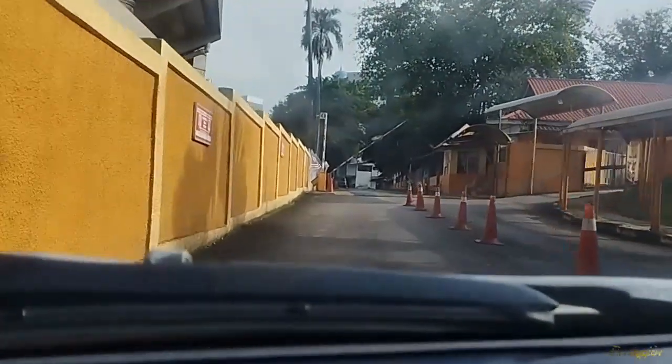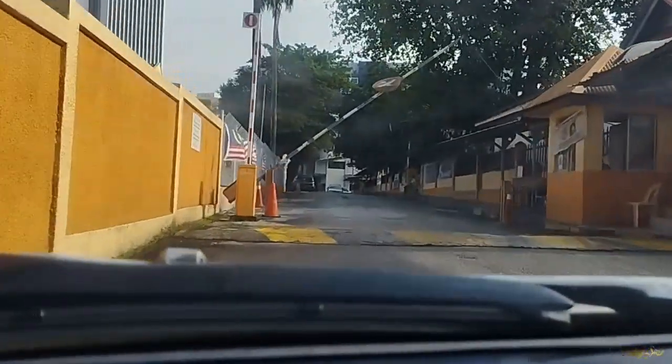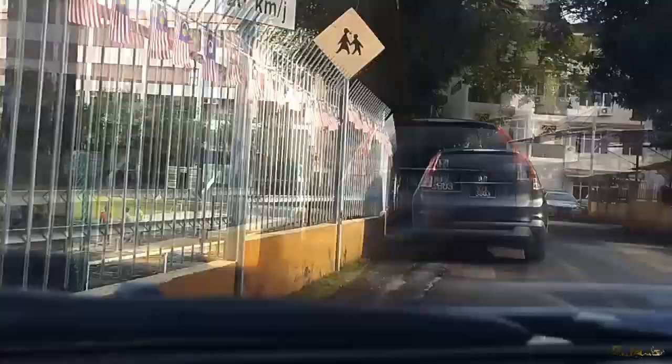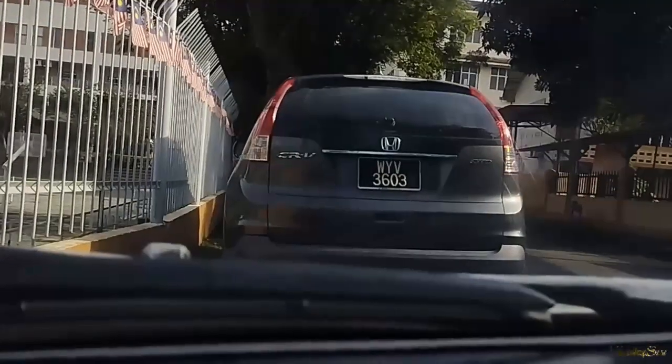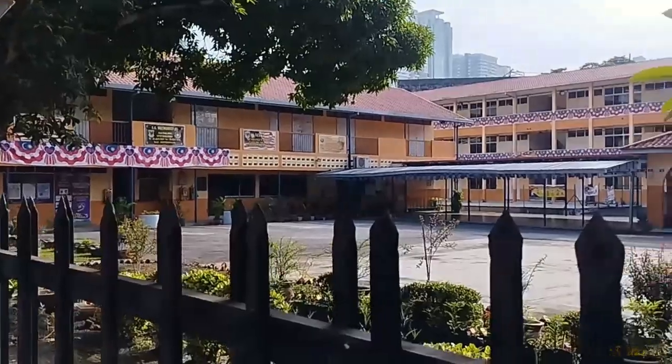This is the entrance. They didn't have a guardhouse before, but now they have a guardhouse. Oh, I can go inside. They don't let me film inside, so I'm going to film outside.